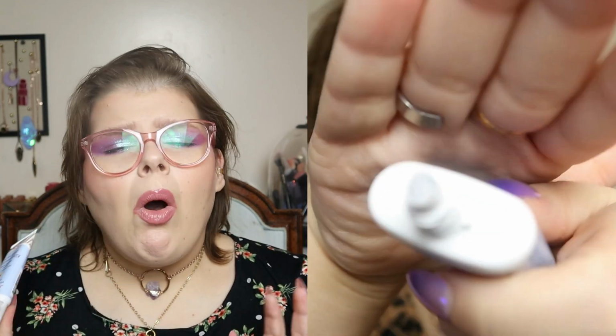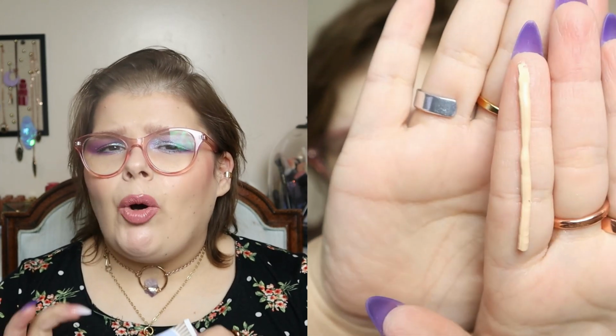Now, when it comes to SPFs being added to tinted moisturizers or foundations, they are not the only way I'm going to apply SPF. When I did the demo for this, I did apply it in the 2-finger method, which is what I know to be an accurate way to squeeze out enough SPF for your face, because that is a fair bit more product than what I would typically put on if I'm applying a tinted moisturizer or foundation.